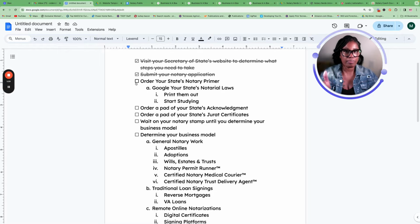Next, after you've submitted your application, you're going to order your state's notary primer. Now, every state doesn't have a primer, but if yours does, order it. You need to understand what your state's notarial laws are, and the best place to order your primer is from the Secretary of State directly, or visit the National Notary Association, and you can typically find it there.